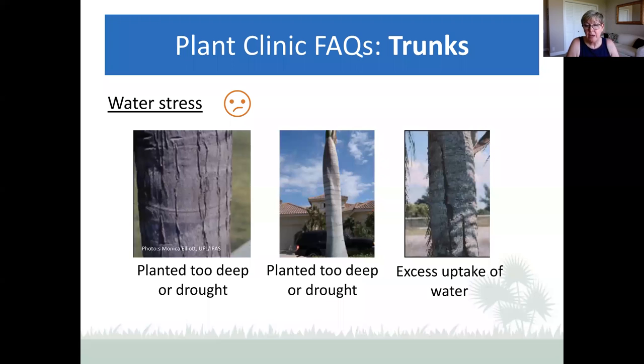Okay, water stress from drought or too much water. Too little water will contract the trunk. Excess uptake of water will create splits in the pseudo bark, like the picture on the right. These usually are not structurally damaging to the palm. They can be corrected, unless the drought situation is caused by being planted too deep. Remember, when you plant it too deep, the roots start rotting and can't take up water, so in effect it is creating its own drought-like conditions. That is a bit more difficult to correct than if it's simply a question of weather drought conditions, for example.